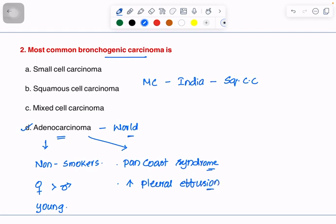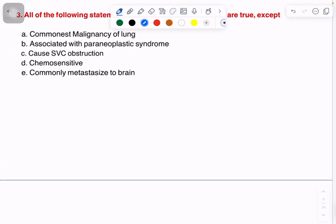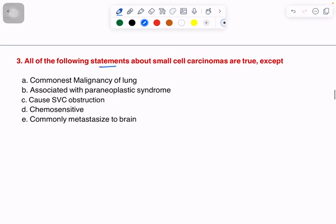And these patients with adenocarcinoma have the higher tendency of development of pleural effusion as well. And the type of pleural effusion you observe in adenocarcinoma is exudative pleural effusion. Okay, so these are some of the important points on adenocarcinoma, which is the most common type of bronchogenic carcinoma. All right, next question.